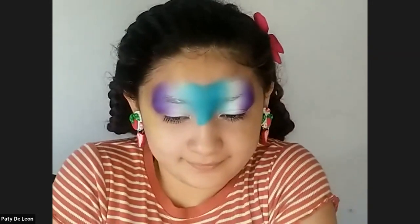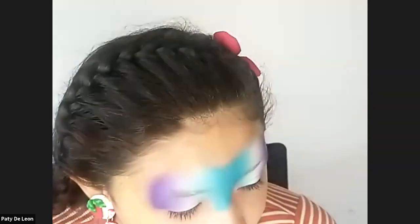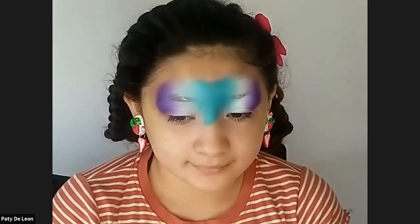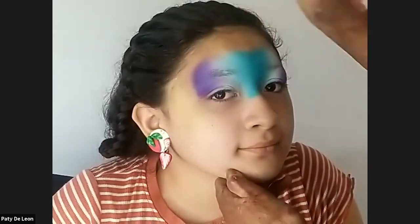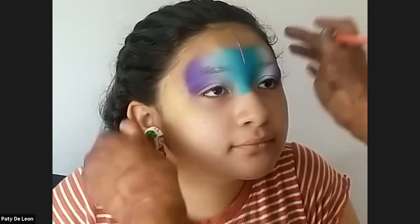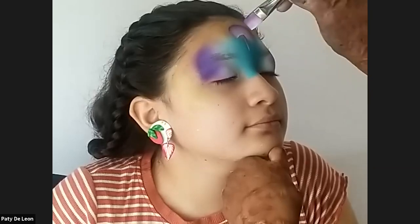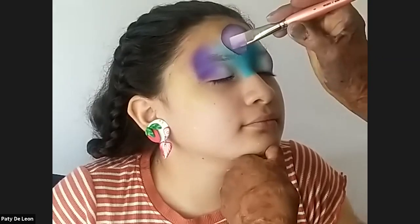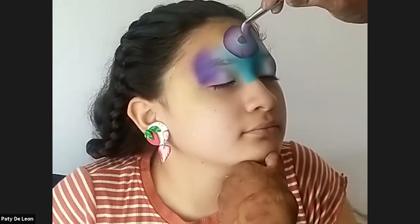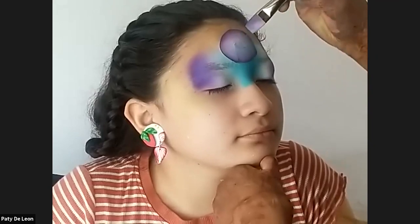Okay. I'm lowering my brush, grabbing all the colors, trying to avoid the dark color, which is black here, and I don't want a lot, just a little. And we're going to do that here in the middle. I'm going to do the circle. So what I do to know this is the middle, I do a flick here. Here's my middle, here's my ear.